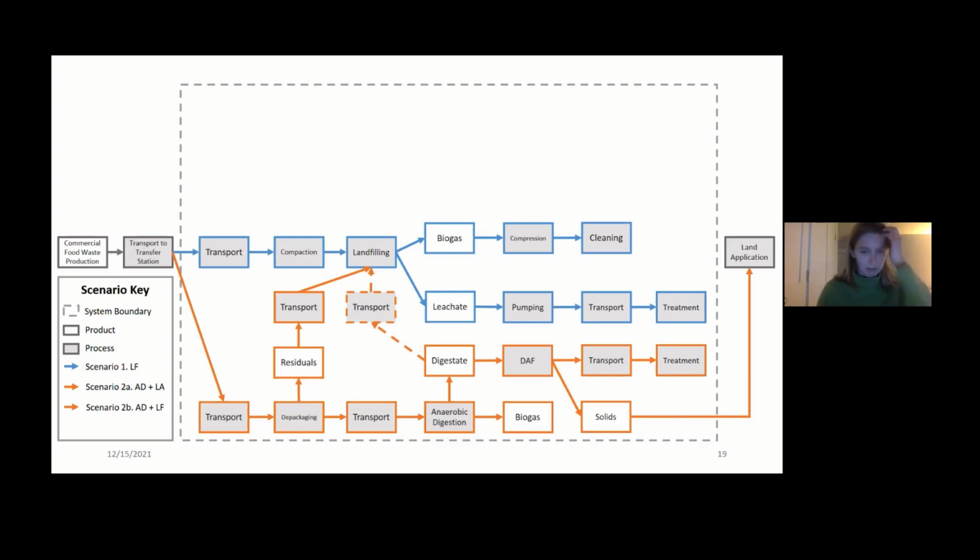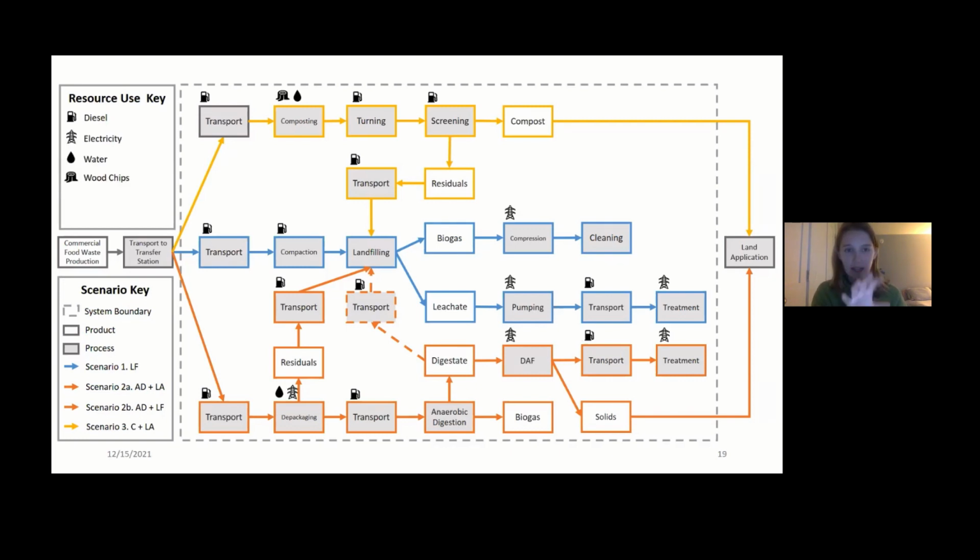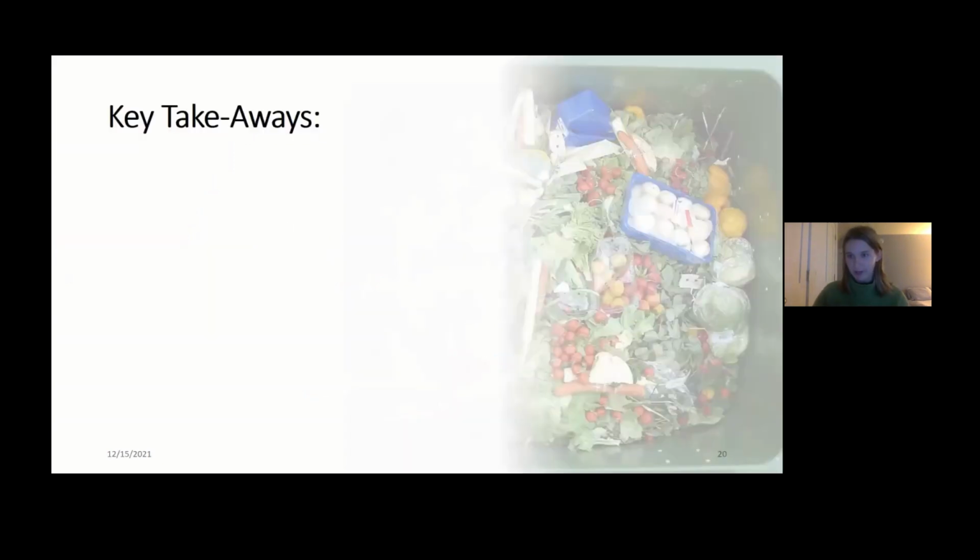And then another one we would certainly want to include is a composting scenario. That's going to include emissions and resource consumption from turning and screening the compost, as well as transport. And I think if you keep going, Eric, there's one more component of this. Okay, so at each of these different points, you'd be accounting for different resource use consumption. So diesel, electricity, water, wood chips are just a few examples of the many that would go into these spreadsheets. All right, over to you, Eric.